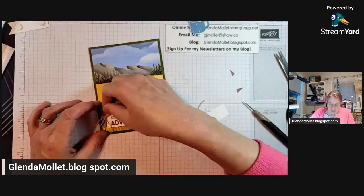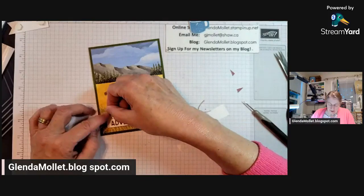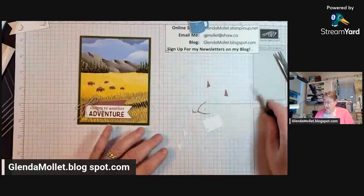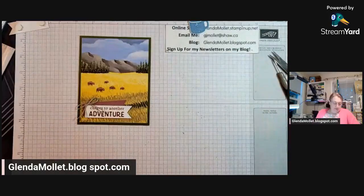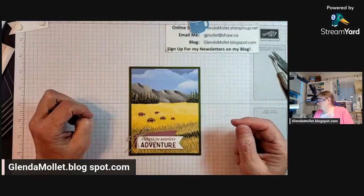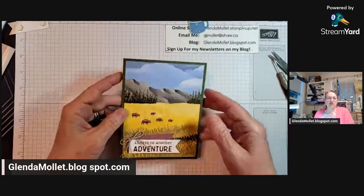So one of the tours that we did in Norway on the first day in Haugesund, we visited a Viking village, and it was the coolest thing.